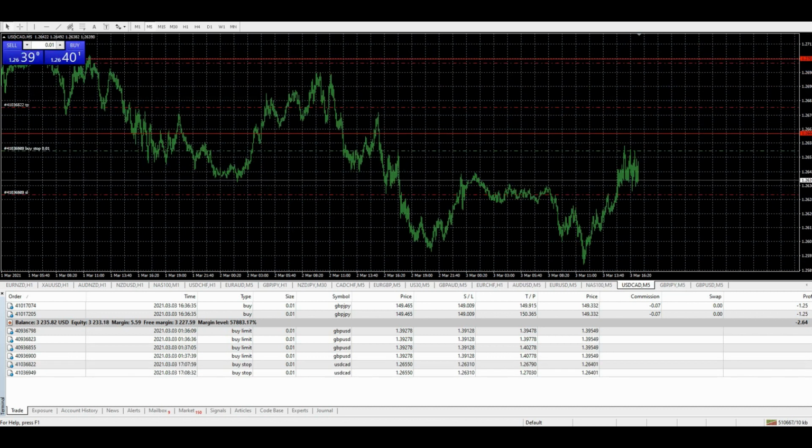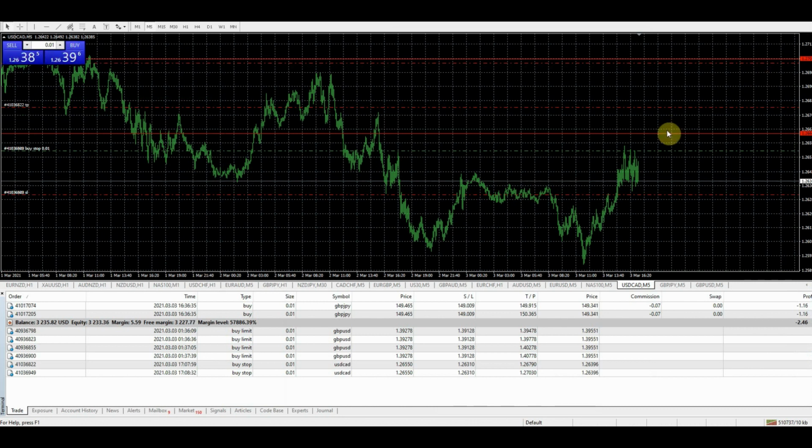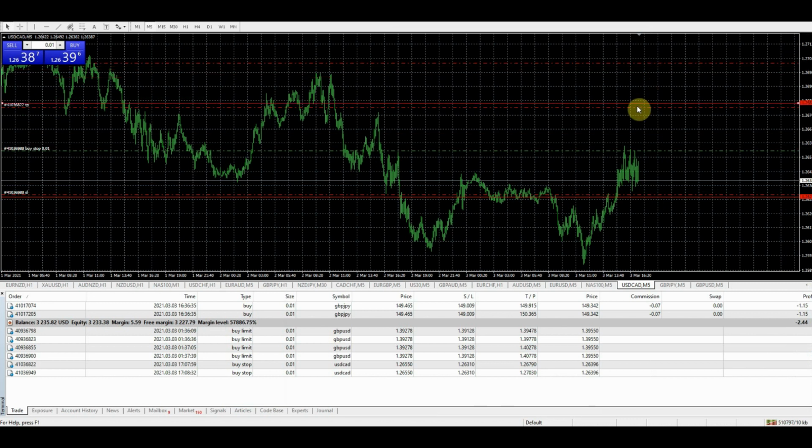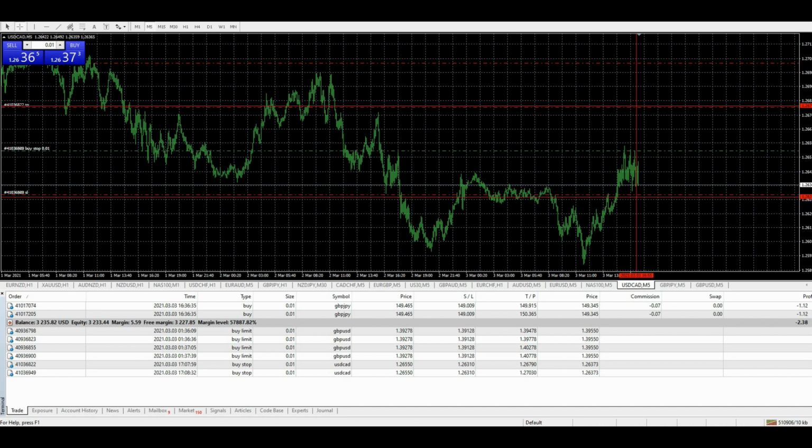Hey, folks, we got another signal here. As you can see, buy on a stop, USD CAD. And the entry price is right here at this level. But we'll go ahead and mark our stop as well as our first profit target and the entry. All right, so if the market gets up to right here, our first profit target is going to be 24 pips with a 24 pip stop. So a 1-to-1 risk to reward ratio on that. And then the second is going to be 48 pips up to up here.